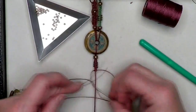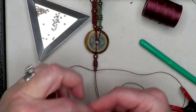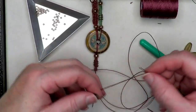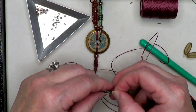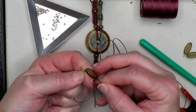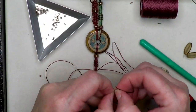Now I had these spindles here that we were looking at. Especially if you want a project to go fast, these spindles have a lot of length to them. So especially on a bracelet, let's see if we can get two strands. I think I can. I haven't zap glued these ends.